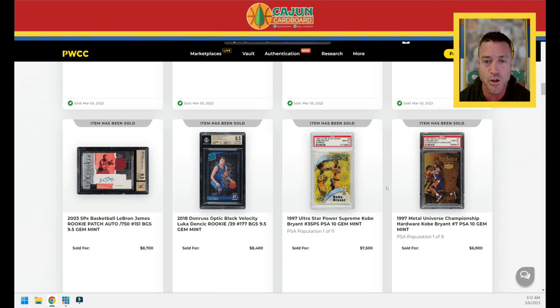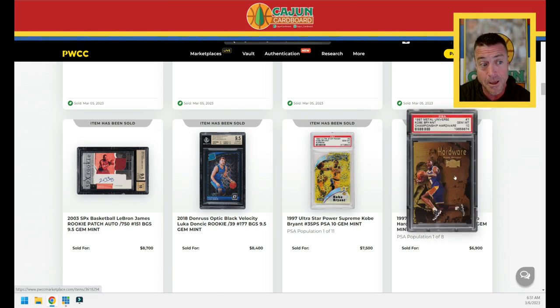If you're a Kobe collector, you've seen his market. I think crash is a fair word. A lot of cards have come back down over the last 2 years. None of them have come back down harder than Kobe Bryant cards. And I'm even talking about some of his most badass cards in the hobby. But last night was a rallying cry for Kobe Bryant 90s cards.